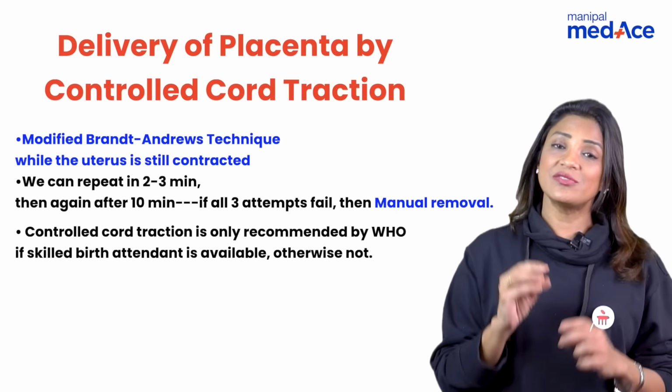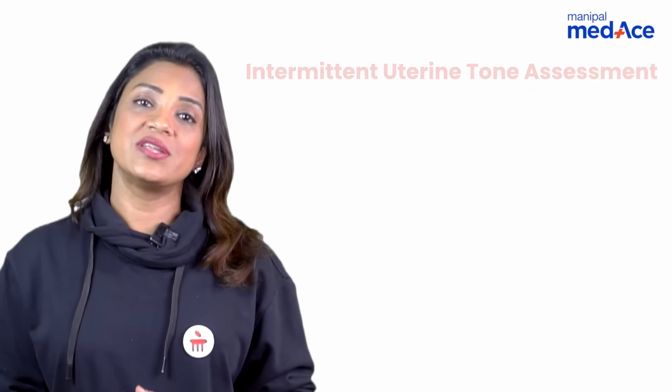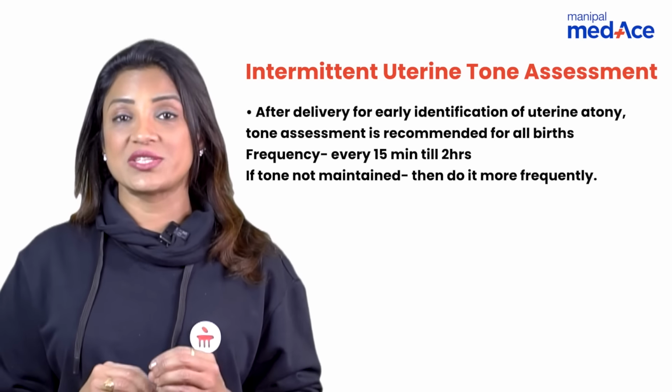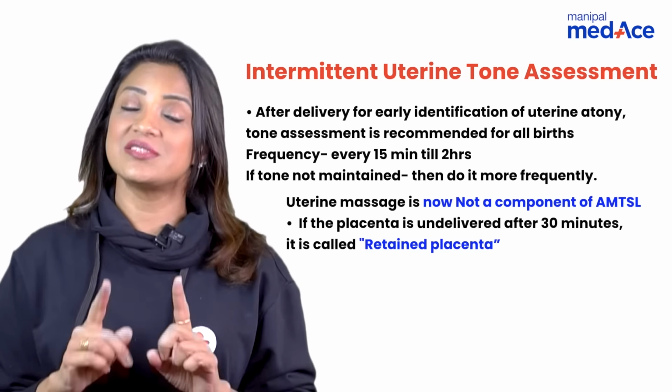So what is retained placenta? If the placenta doesn't deliver within 30 minutes of the birth of the baby. Fourth component is intermittent uterine assessment for the tone assessment, and that is to be done every 15 minutes for the first 2 hours. No uterine massage is done in AMTSL.